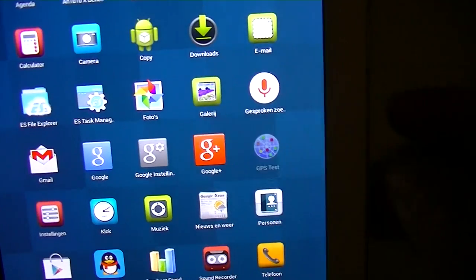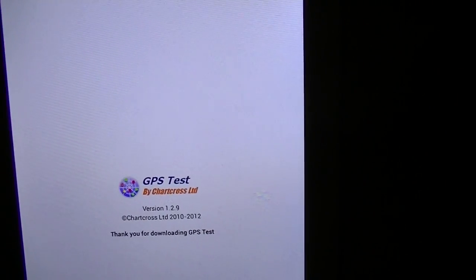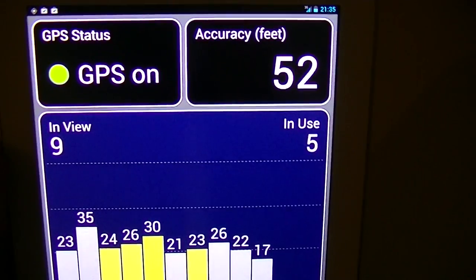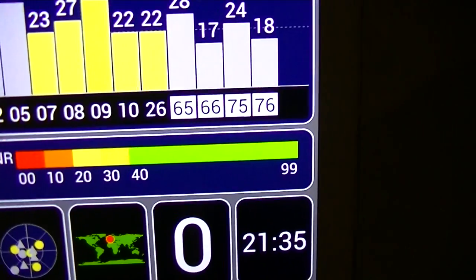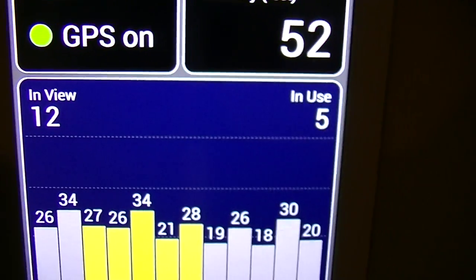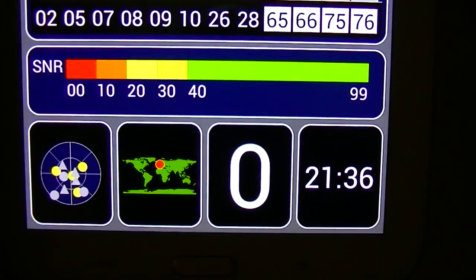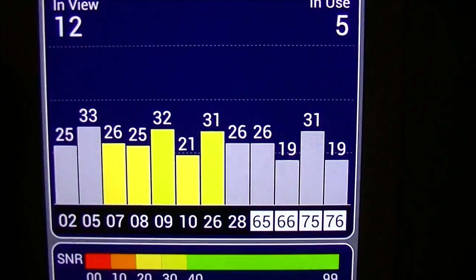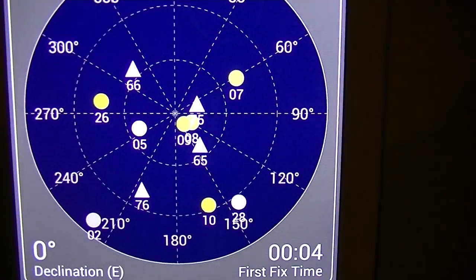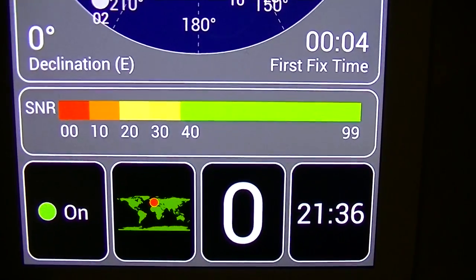GPS function, I tried to find some GPS satellites. It looked okay, so I think mine is working quite fine. As you can see, GPS on, and it's showing it's using some satellites here, 5 satellites in use, so it's okay. And I'm inside the house, so that's fine. Let's see if you can see here also, it's 5 in use, 12 in view, so that's pretty good.